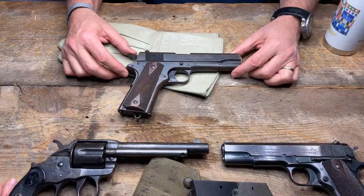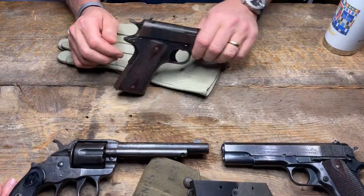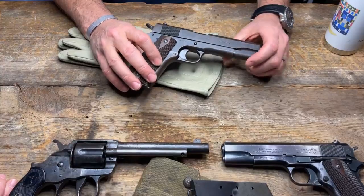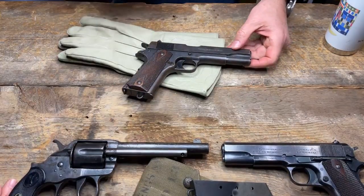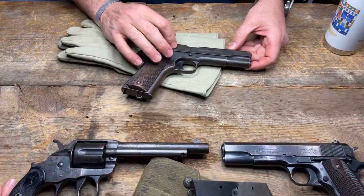And it's a treasure. But one of the other interesting things is the gun was very, very clean. And that's kind of rare for guns that saw combat in World War I. And the reason why is because the mustard gas and Lewisite was very caustic. So if that stuff got splattered on the gun at all, it would pit.